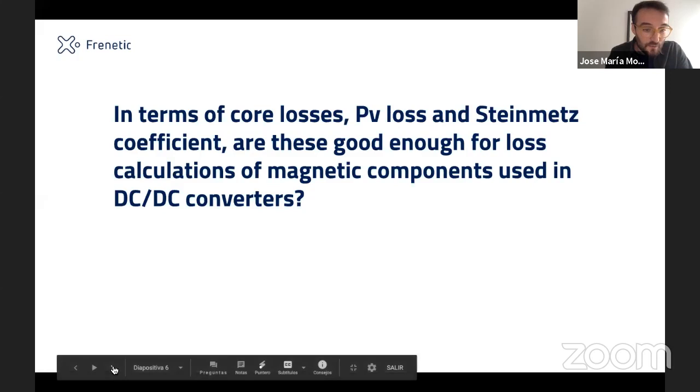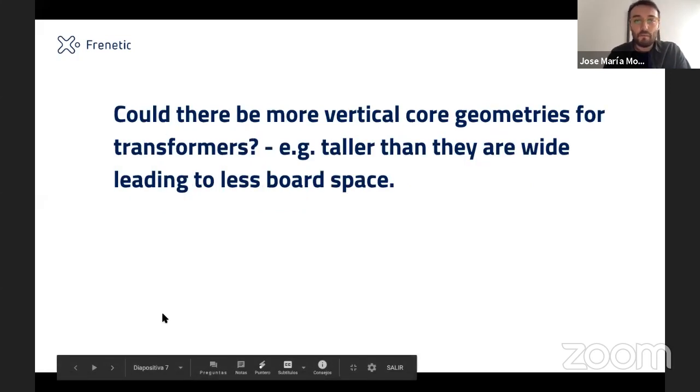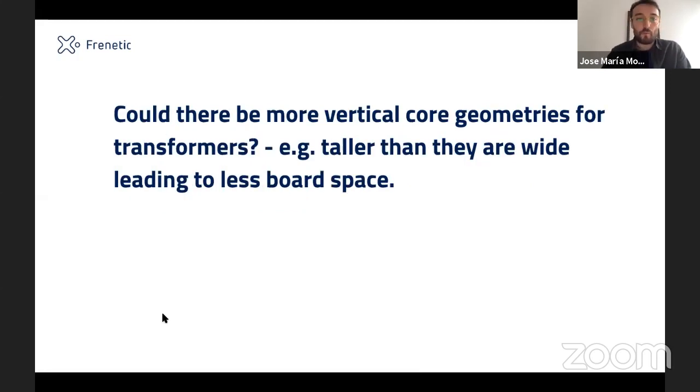Well, next one. Could there be more vertical core geometries for transformers? I think this person is asking for customized or more different shapes. I have to say that in the meantime, about 70 or 80% of our business is done with customized products. So we do not need to check only the existing products, and they should not hesitate to ask us for customized products. And yes, we can do this.